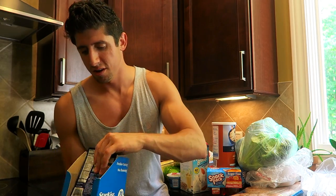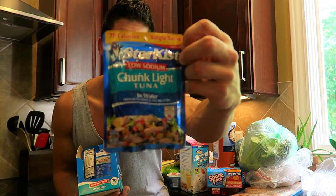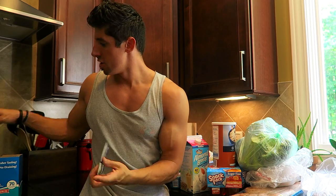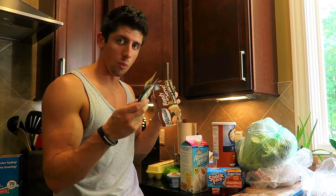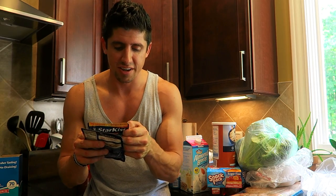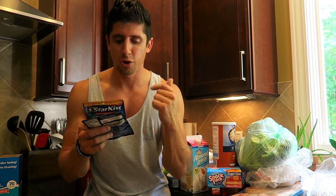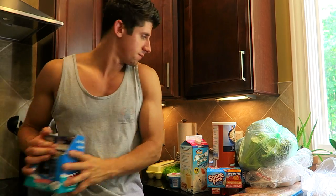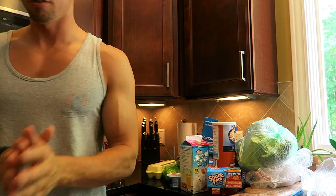Then I bought 10 packages of the low sodium chunk light tuna in water. I'll eat 2 of these with 1 of these and then some salsa. I'll show you the salsa here in a second. The macros on these are 70 calories for 1 pouch, 0.5 grams of fat, 0 grams of carbs, 17 grams of protein. I'm gonna be doing 2 of them. So a really good main source of protein. Get those there. Let me get the salsa.